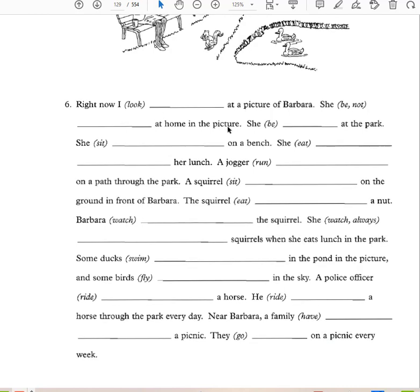Right now, I'm looking at a picture of Barbara. She is not at home in the picture. She is at the park. She is sitting on a bench. She is eating her lunch. A jogger is running on a path through the park. A squirrel is sitting on the ground in front of Barbara. The squirrel is eating a nut. Barbara is watching the squirrel. She always watches squirrels when she eats lunch in the park.